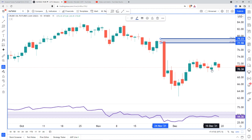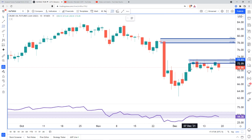Again, we're consolidating. You can almost draw a line right around this, containing all the price action. It's back and forth and back and forth. So we'll see if we're able to break out of that rut starting next week. But so far, it doesn't look like it. We've got no real clue as to which way momentum is going to take us.